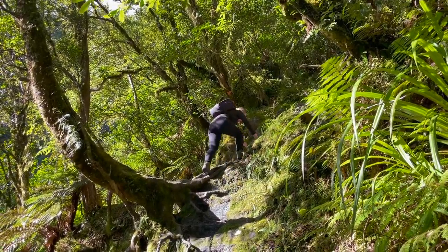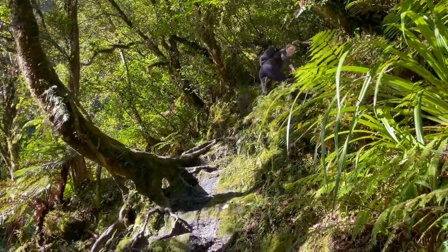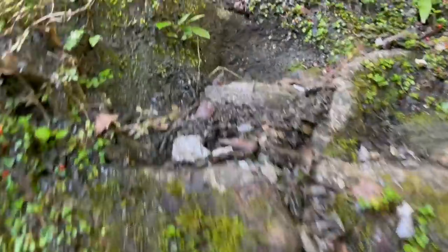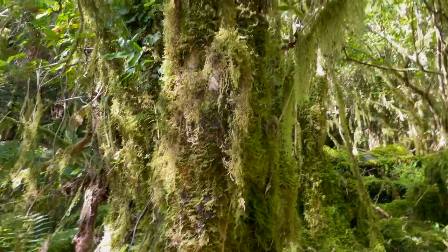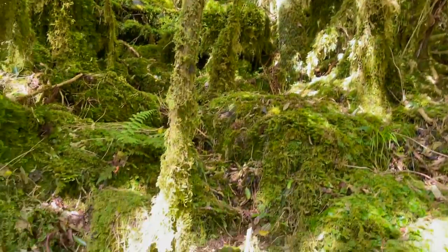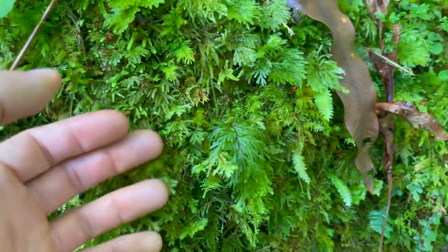Alright, where have Arna's poles gone, you might ask? Didn't want to carry them up this bit, so here they are. Alright, let's go. Love, love, love. All the moss on these trees, it's everywhere. And the lichen, it's just so green. Beautiful. Absolutely beautiful.